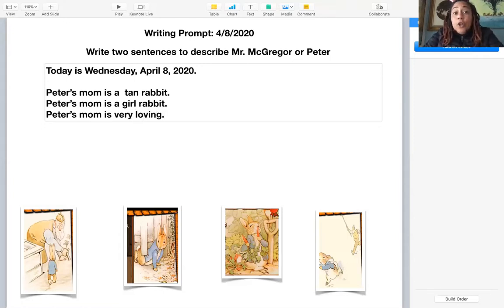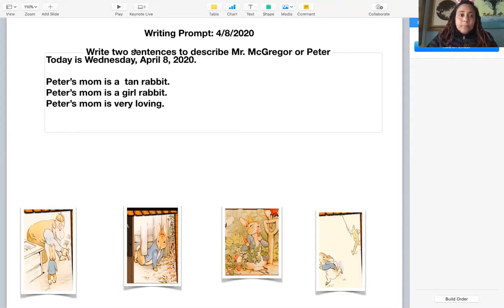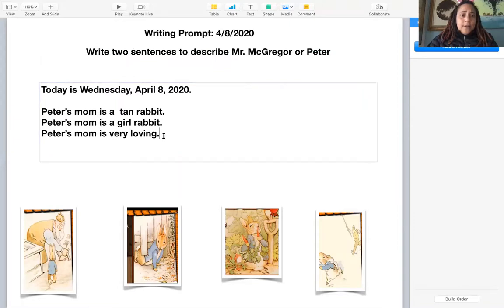So I've given 3 different ways that you could describe a character, right? We kind of did the visual, what color are they, or what is something that they have, right? And then a very factual description. Is this a boy or a girl, right? And then we did a description of how does the character feel or how does the character act, okay? So when I wrote Peter's mom is very loving, that's the way that the character acts. So as you get ready to write your sentences, I want to move this box down a little bit, okay?